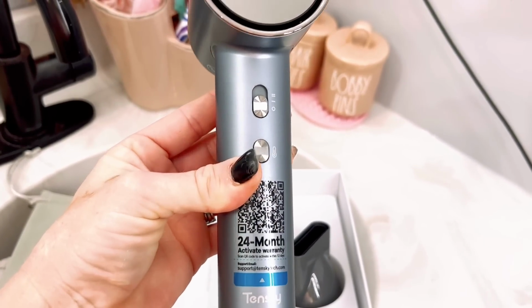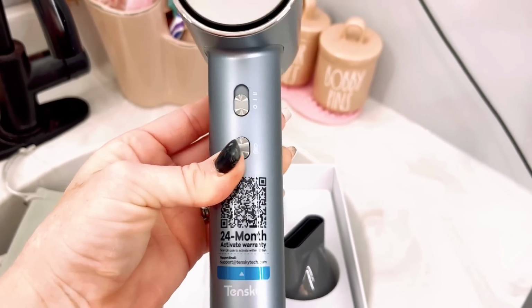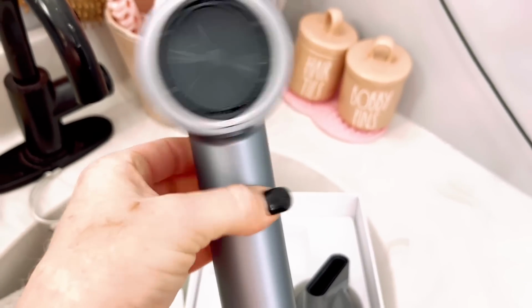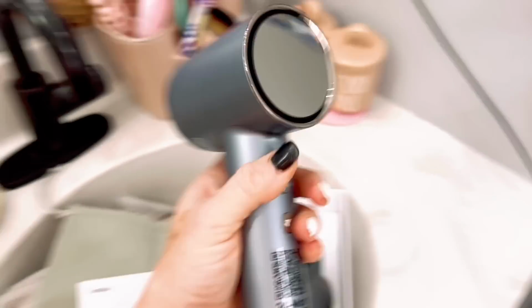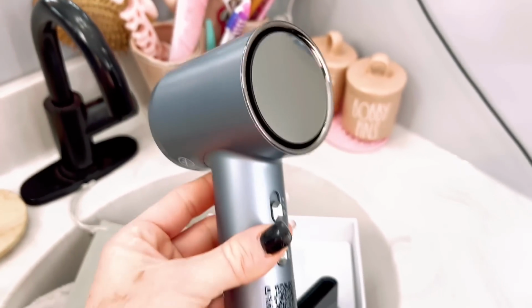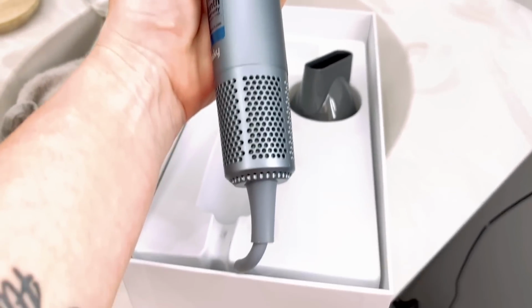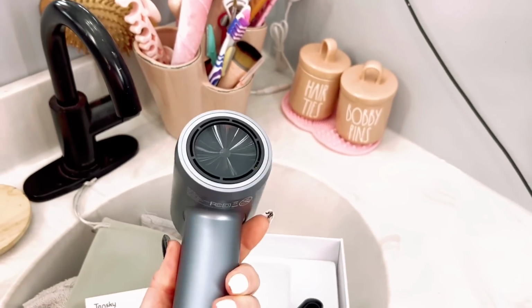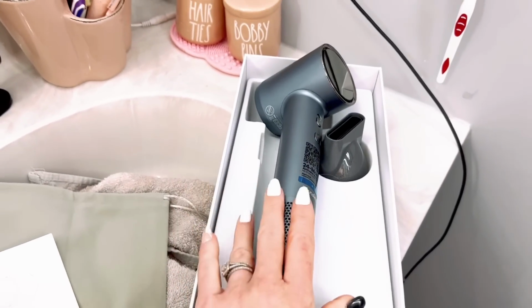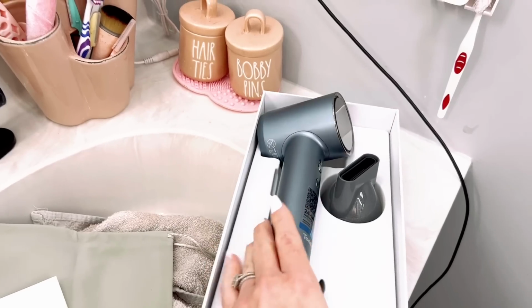Oh, it has a 24-month warranty. But guys, look at how nice this sucker is, and it's heavy. Like, it's not heavy, but it's well made. It doesn't feel like just cheap plastic. So let me get this thing put together and out of the box, and I'll show y'all how awesome it is.